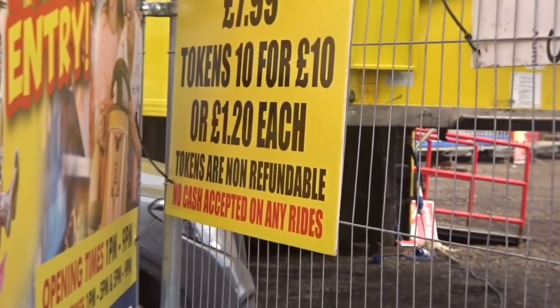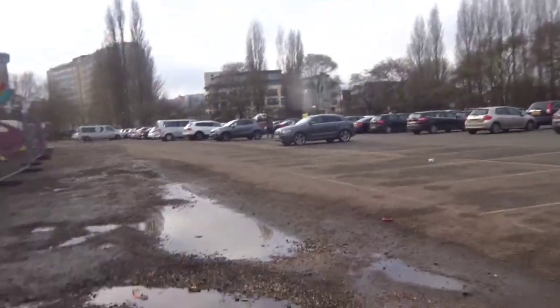As you can see, wristbands, £7.99. Or 10 tokens for £10, or £1.20 each. 10 tokens! Is there only one for 2 tokens? Comment down below, 2 tokens.